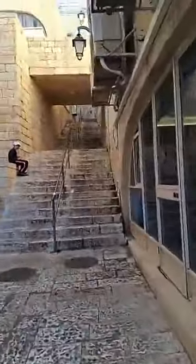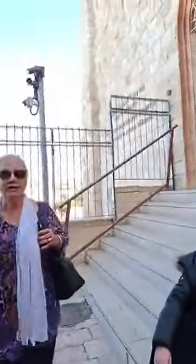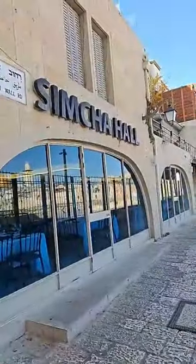You've got another massive stairwell over here, friends. Massive, many steps. And you've also got an entrance over here. This is another entrance to the Tourist Centre. Amazing, friends. This is the Kotel. Going to go here now. There's Simcha Hall. Amazing, friends.